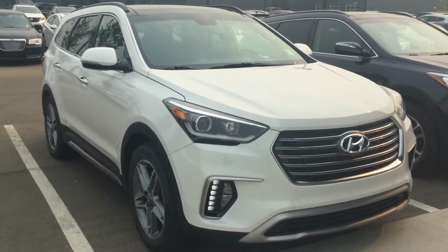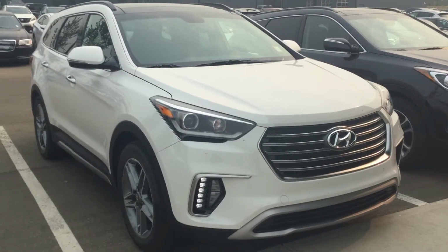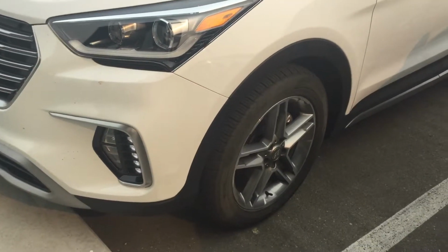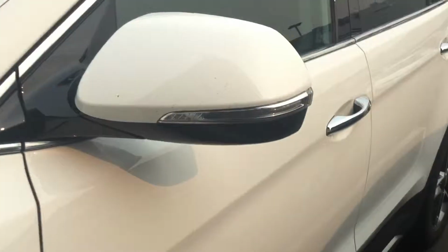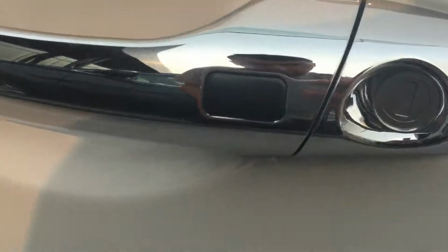Thank you so much for inquiring on the 2018 Hyundai Santa Fe XL. Today I'll be going through some of the features and why you're going to want to pick this up as soon as possible. So one of the first things you're going to notice on this beautiful exterior are these 19-inch aluminum alloy wheels, as well as this LED turn signal indicator. And over here, you will find your keyless entry.